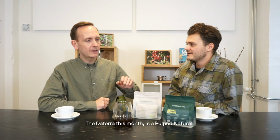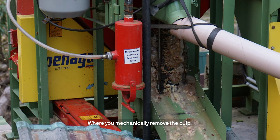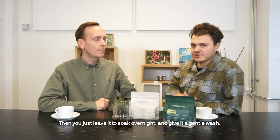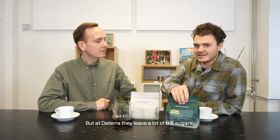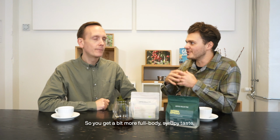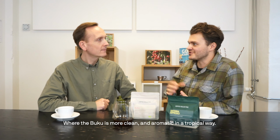And the Daterra this month is a pulp natural. How is the processing done on the Buku? The Buku is processed with demucilators, or the penagos, where you mechanically remove the pulp and most of the sugars as well. Then you just leave it and soak overnight, give it a gentle wash, and then you dry it on raised tables. So it's relatively close. But at the Daterra, they leave more of the sugar still while they dry it, so you get a bit more of the full-bodied syrupy taste, whereas the Buku is a bit more clean and floral and more aromatic in a tropical kind of way.